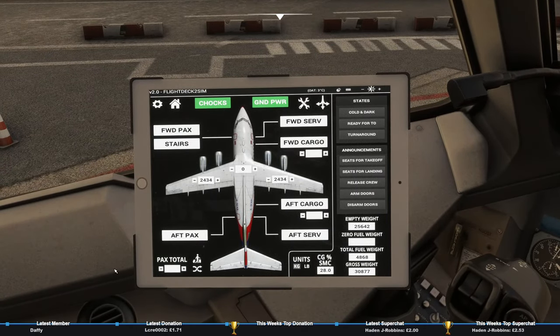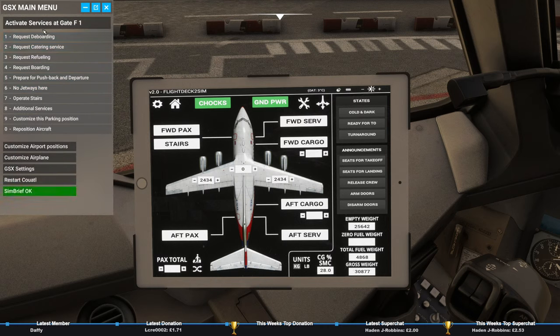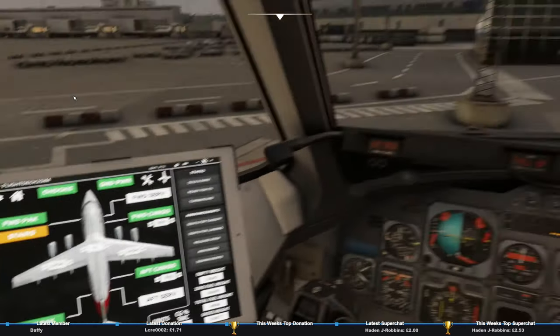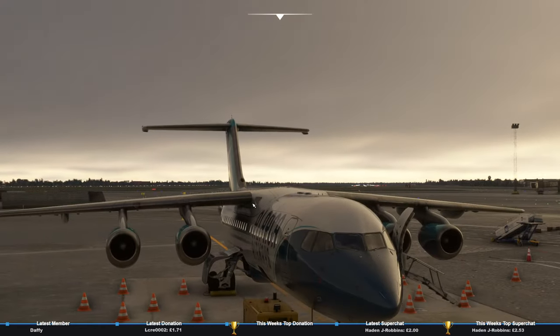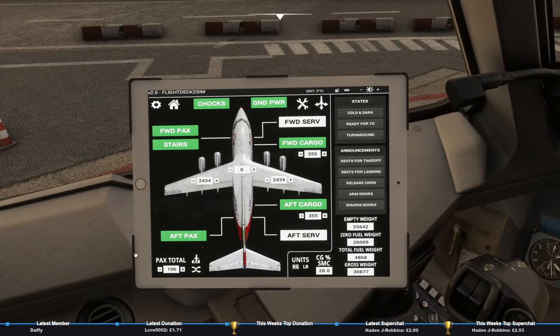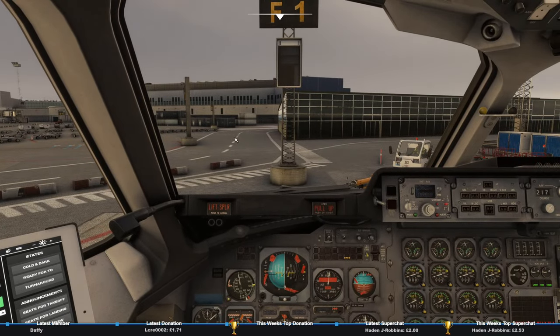And as mentioned, this update now has full GSX integration. So when you fire up GSX, which I'll do now, F1, so sim brief profiles linked. We're going to request boarding. Boarding requested. And we'll choose, let's go with Menzies, I've heard of them. And it opens all the doors, the stairs automatically for you. And it fully synchronizes here. You don't have to worry about the numbers here. It fully synchronizes with your Simbrief flight plan and GSX as well. So now we've started the boarding process.